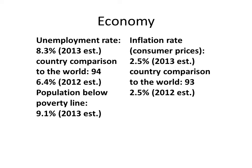What's interesting though is if you look at the number of people living below the poverty line, less than 10% of people in the Netherlands live below the poverty line, and that's a pretty strong number. All right, and the poverty line is probably measured by something like 20,000 euro or less per year.